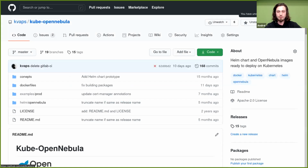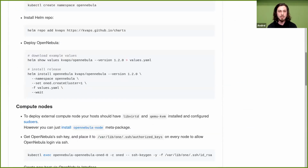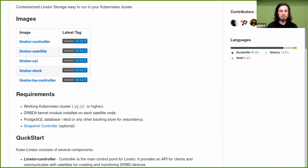To deploy OpenNebula, we have a specific project. It is open sourced and placed on GitHub. It's called Kube OpenNebula. This project allows you to simply deploy and try OpenNebula inside Kubernetes. You just need to have Helm to install it, and you can try it. For LINSTOR, we also have a similar project called Kube LINSTOR. This project deploys all the LINSTOR components directly inside Kubernetes. This is really useful when you have many nodes. We have hundreds of nodes, and it is the easiest way to perform updates. You just put in a new version of the manifests, and it runs a rolling update.